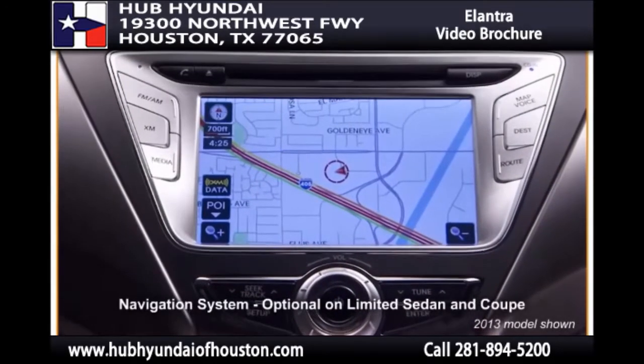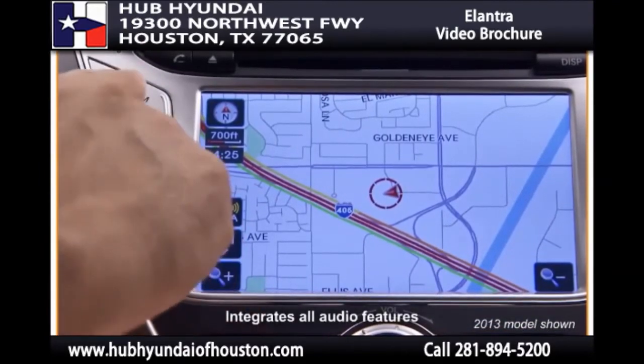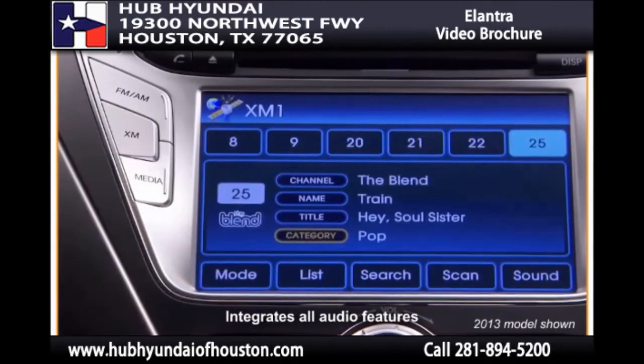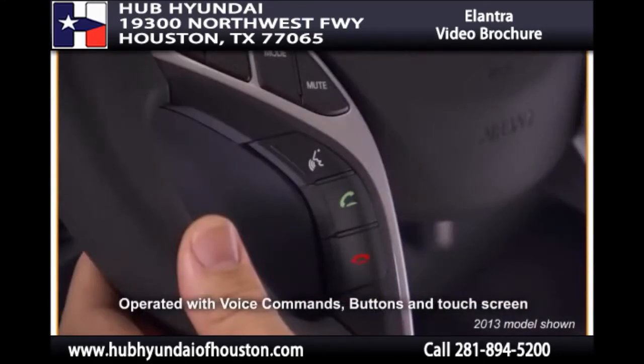The Limited sedan and the Coupe can be equipped with an optional navigation system. This conveniently integrates all audio features into the in-dash unit: AM/FM, XM satellite radio, and auxiliary media. The driver can operate the system using voice commands after pressing this button on the steering wheel, or the unit's push buttons and touchscreen display.